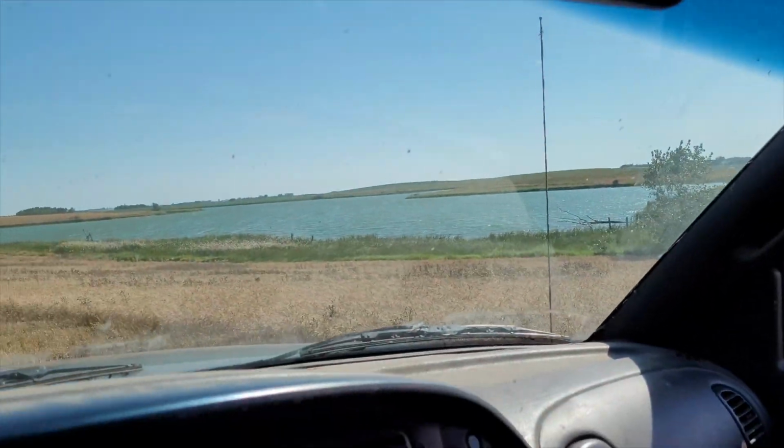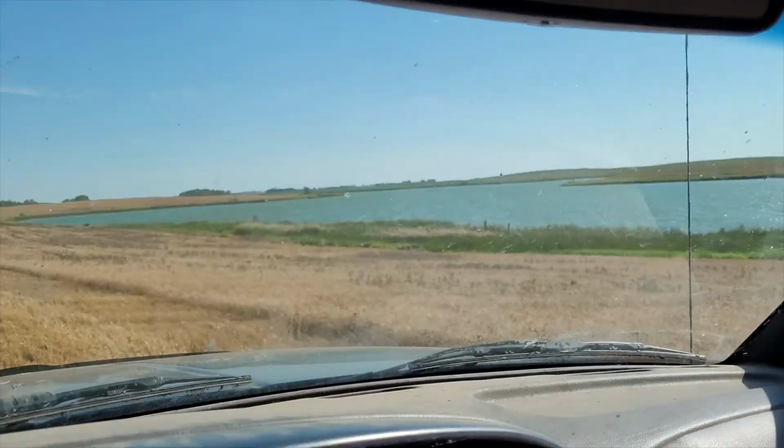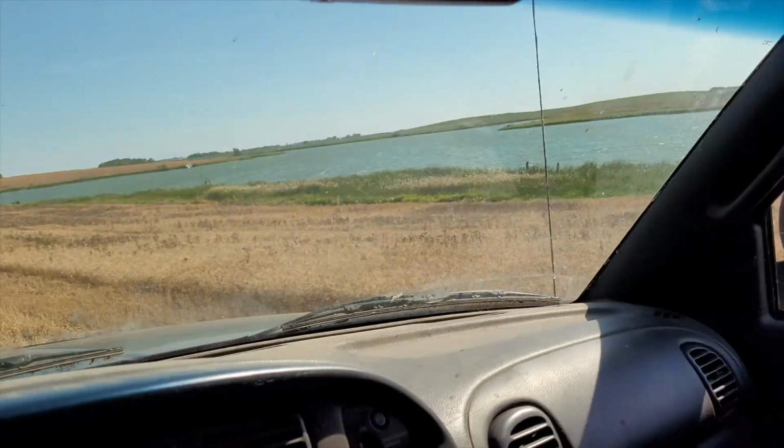Living in the country is just beautiful. Everybody says, oh, it's not beautiful. Well, look at that. You see things that you never see. Huh, I don't even know steering. That's nice. That's a Dodge.